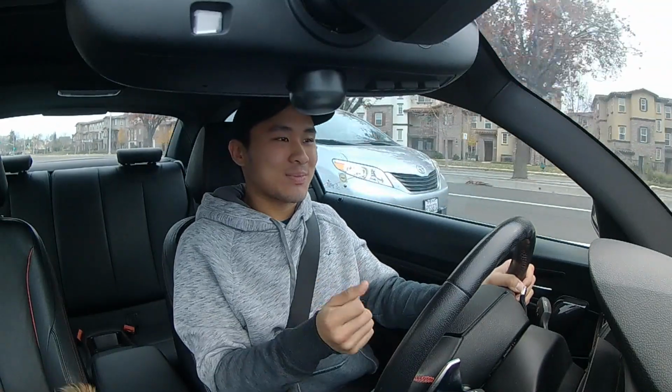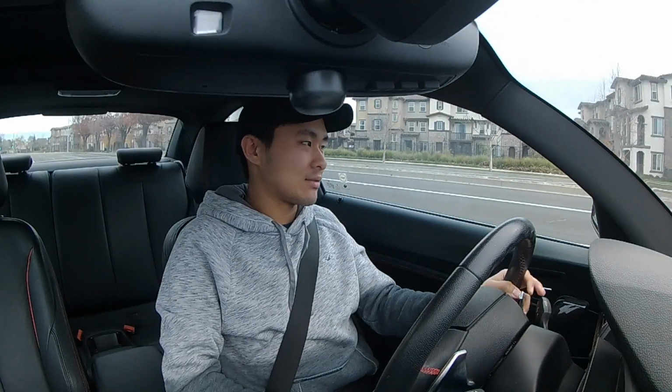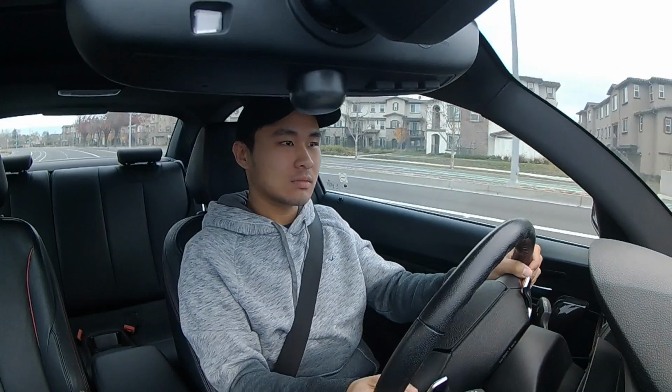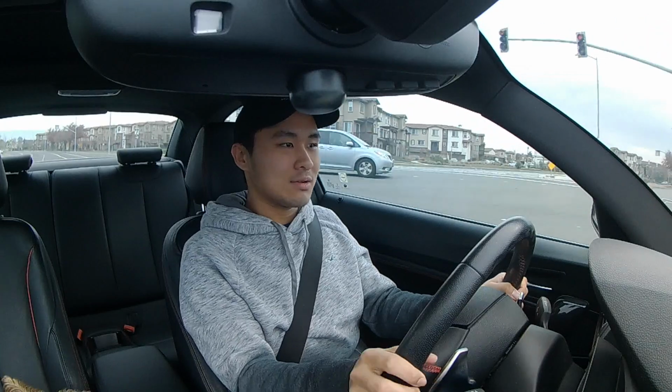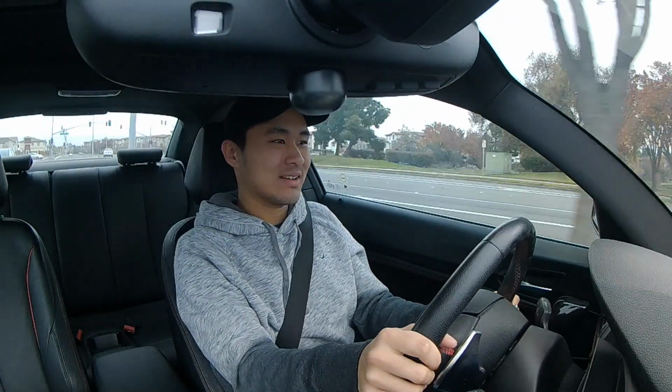And it surprises me all the time that a 4-cylinder engine like this can make such a huge difference while still reliably getting 25 miles per gallon. Oh my gosh.